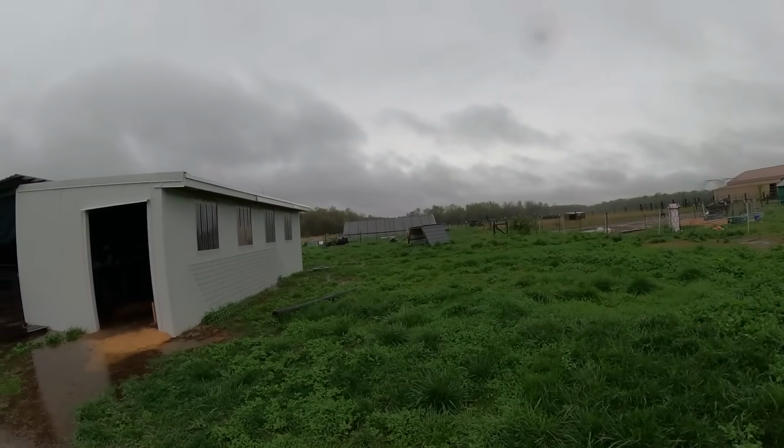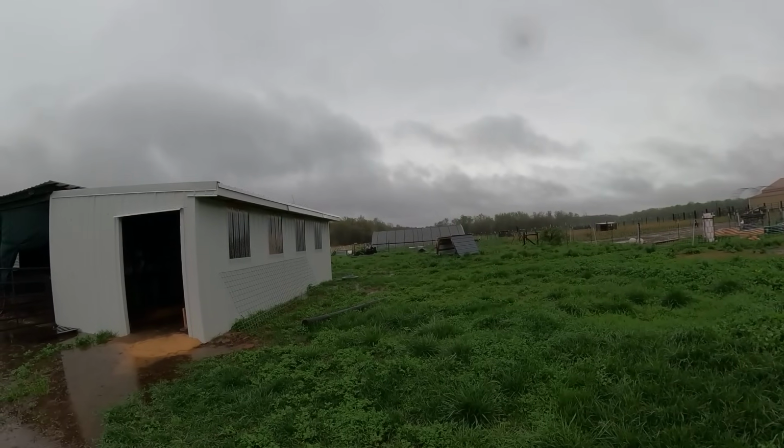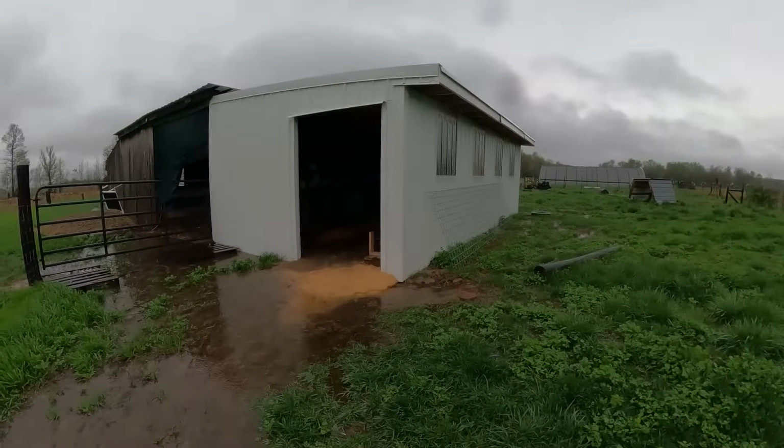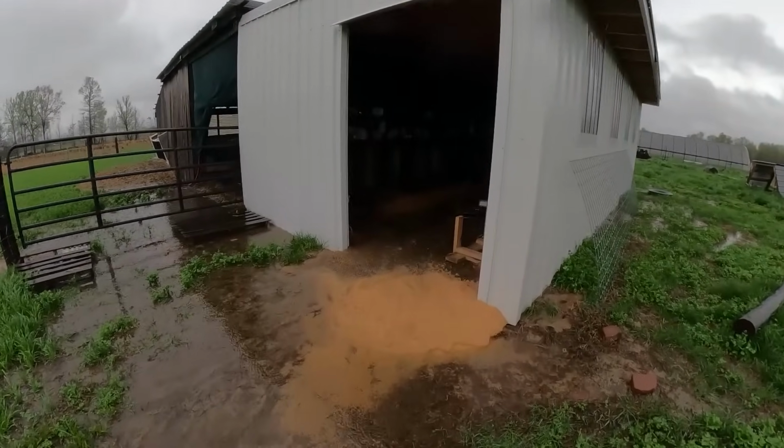It is getting a lot cooler here. You can see how fast the clouds are moving. So yeah, it's wet.